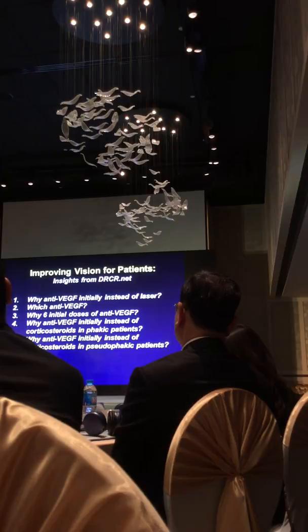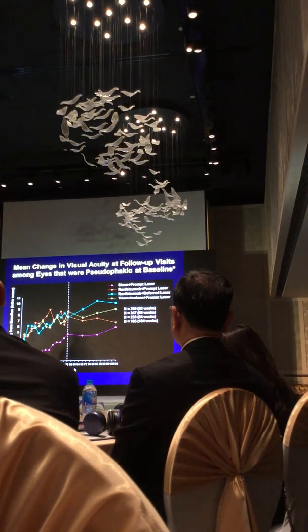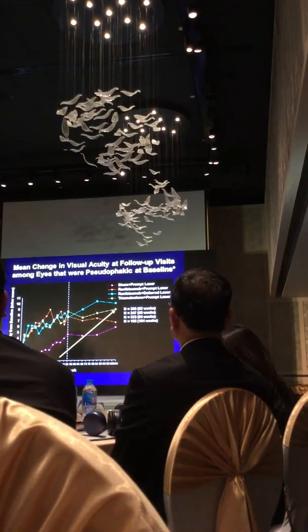Question number 5 of our 7, why consider anti-VEGF even if they're pseudophakic? This looks at Protocol I by the network, and you can see the 2 ranibizumab strategies in light blue and in orange. The purple is the laser group, and the yellow is the group assigned to corticosteroids. Now, in this smaller pseudophakic group, it appears to do as well as anti-VEGF at 2 years.